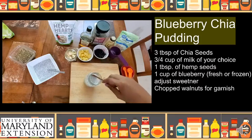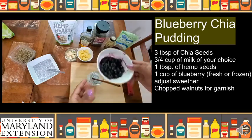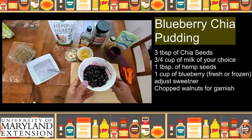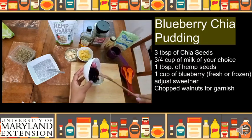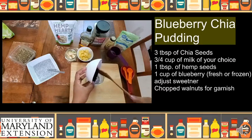All right, so that is done. And now you can go ahead and add your blueberries. Now I have blueberries, frozen blueberries basically, and I've thawed them in the microwave to make them slightly more mushy and softer. It's about 1 cup of blueberry. So I'm gonna add that. It's gonna give it a beautiful, beautiful purple color too.